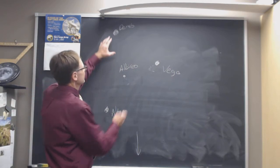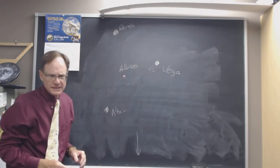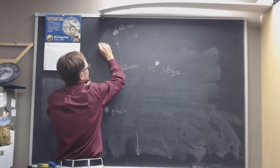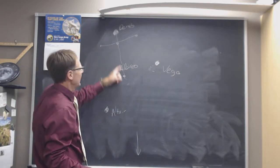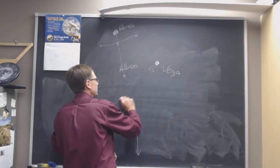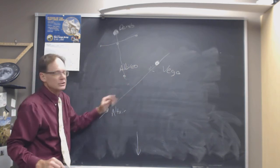And the way to find it is it's sort of in the midst of this triangle. So Deneb is part of Cygnus. Cygnus has a cross part here, and then you run the long part down this direction. So Cygnus looks something like that. And Albireo is sort of the head of the swan, if you will, flying down the Milky Way. Albireo is down here, just above a line that would connect Altair to Vega. So just above that line, you'll find Albireo pretty cleanly in between there.